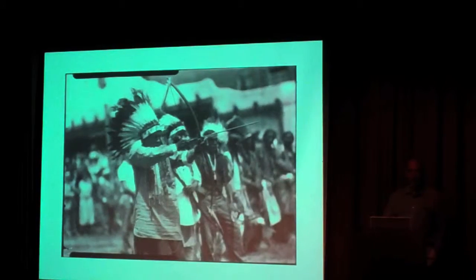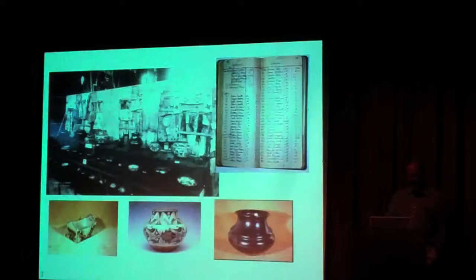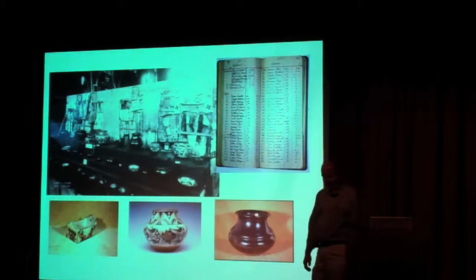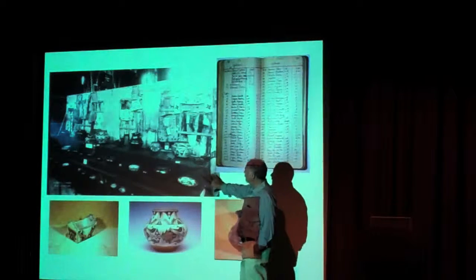First markets, of course, had archery contests. They had agricultural contests as well. This is the first market here. I just wanted to show you this. So this is the first Indian Market.